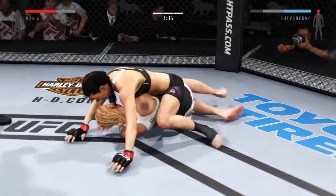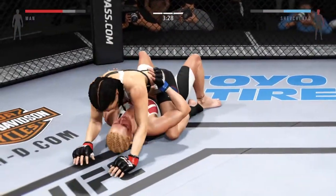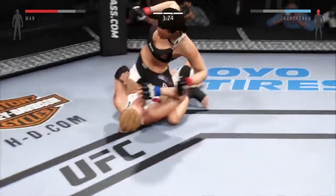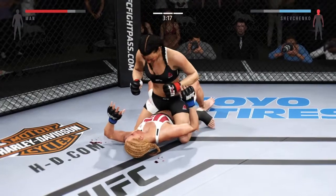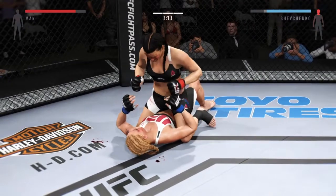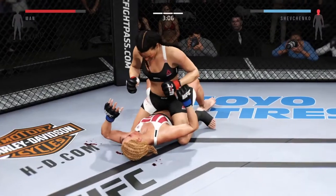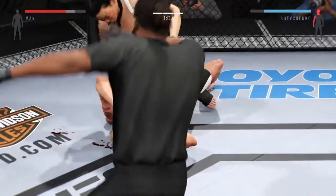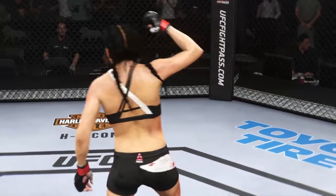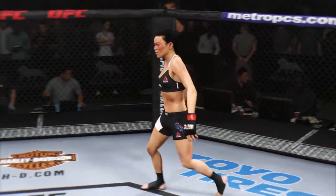She moves into full mount. Not a good position. She's got her back. Posture's up here. The swelling on her eye is really starting to get worse. Nice elbow. Vicious elbow. That is incredible. It's all over. Tremendous TKO. Great stoppage by the referee.